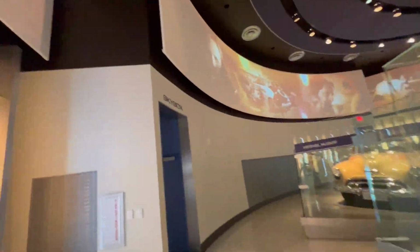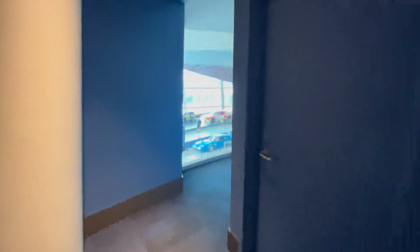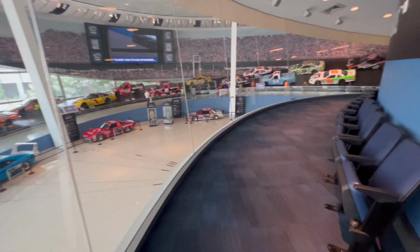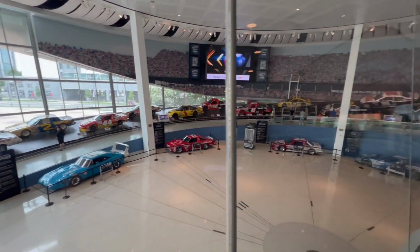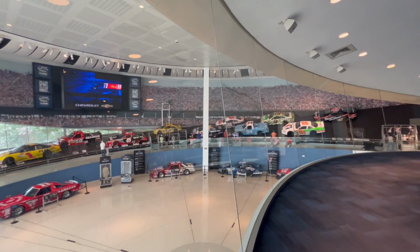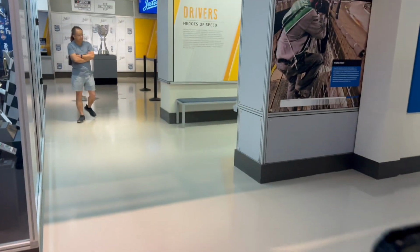And then we can also go out in the skybox here to get a nice little overview. You can just kind of sit and hang out in the skybox and check out everybody checking out Glory Road here. Lots of displays to look at yet, but we're going to go back here and we're going to qualify for the simulator.